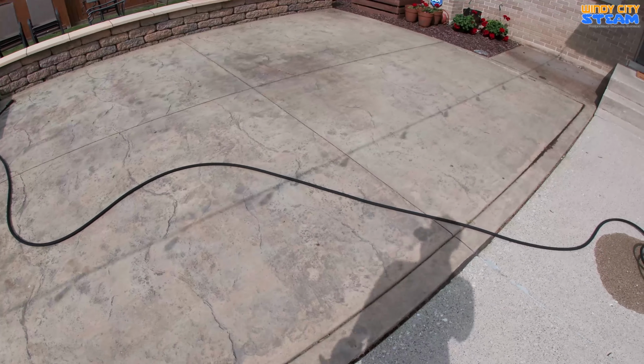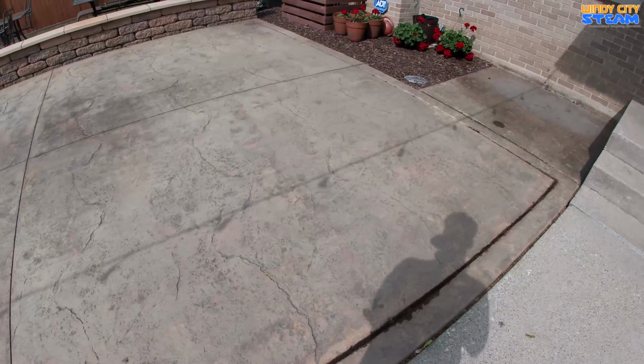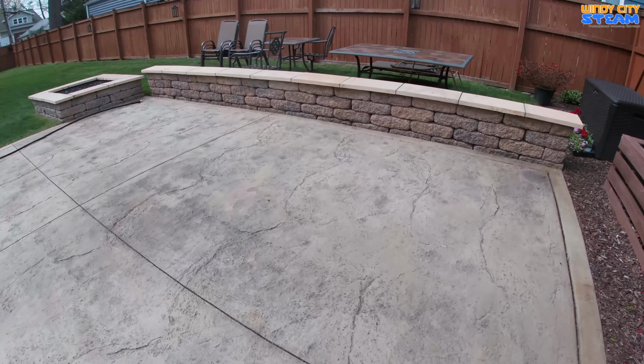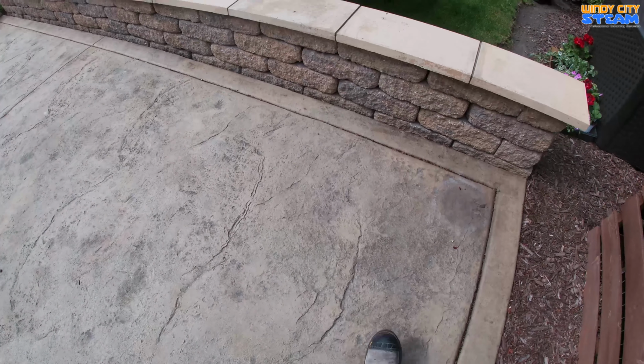What's up, guys? Today we're going to prep this stamped concrete patio to seal it. We're going to pressure wash it today, and we'll be back here to seal it tomorrow.